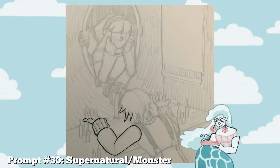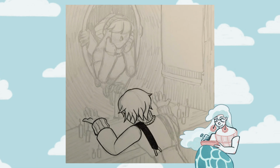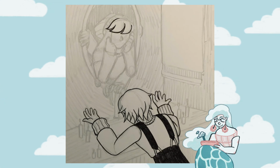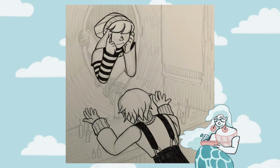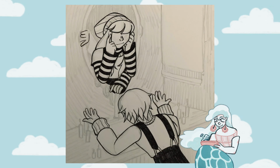Fortunately, we jump back into something good for Prompt 30, which is Supernatural / Monster. This one was great because I got to use a sketch that I drew like 5-6 months ago that I meant to turn into a standalone illustration. It just lined up pretty well with this prompt.